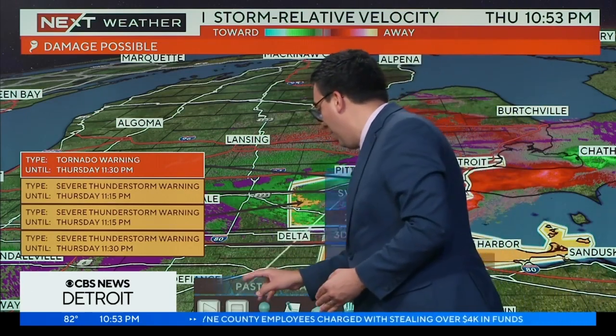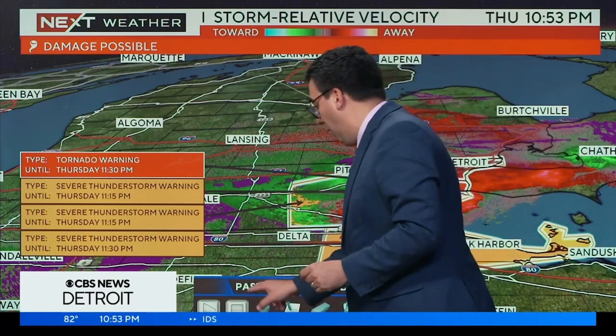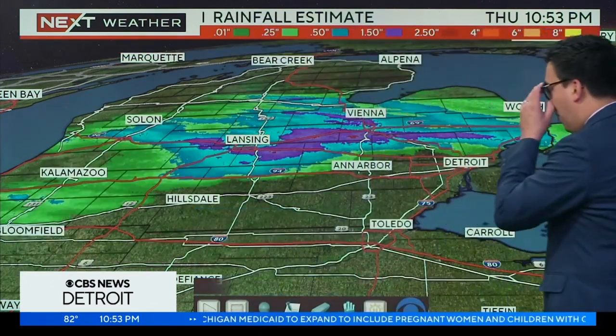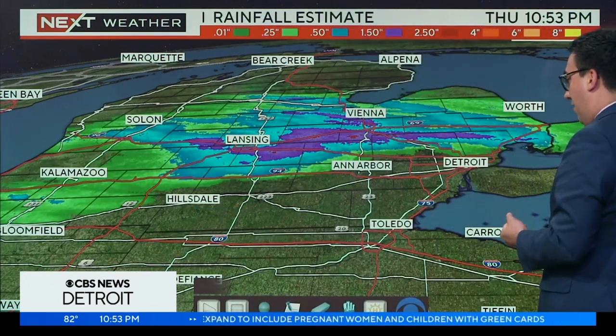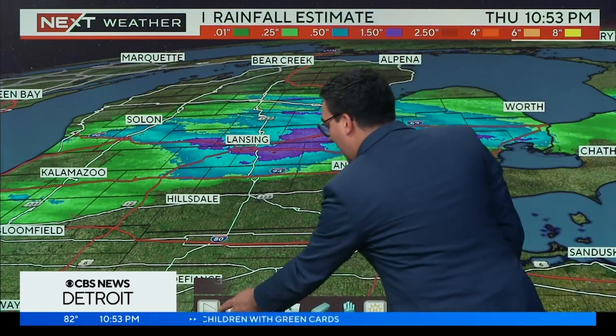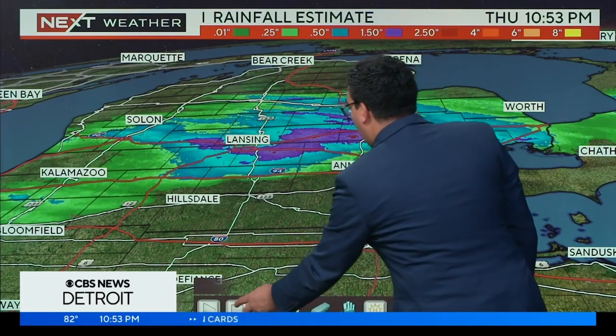And also, I want to show this, because this is something we've already been talking about, water. You said there was water over Gratiot, actually, a little earlier. So roads already being covered with rainfall. And if we look at some of the rain that we've already had so far, it's still trying to catch up. So you can see that the rain here has not caught up with it just yet, showing where that's really been trying to build its way on in.